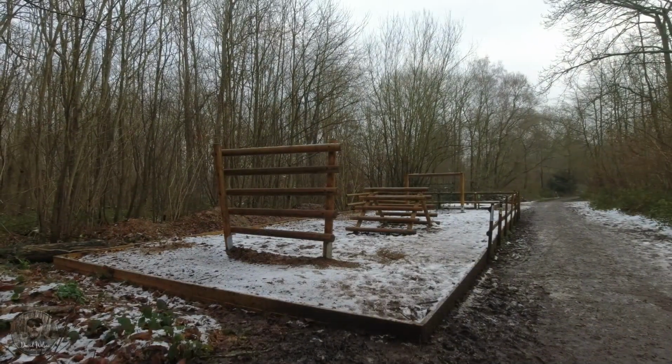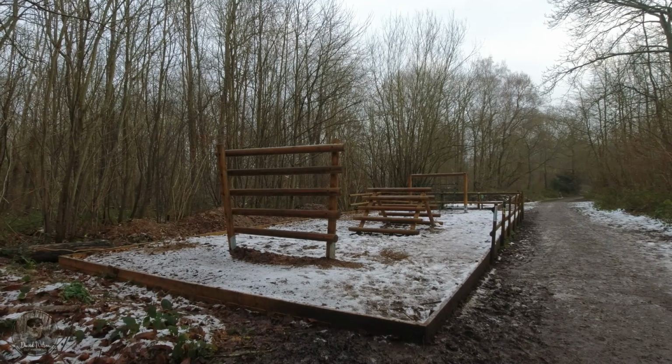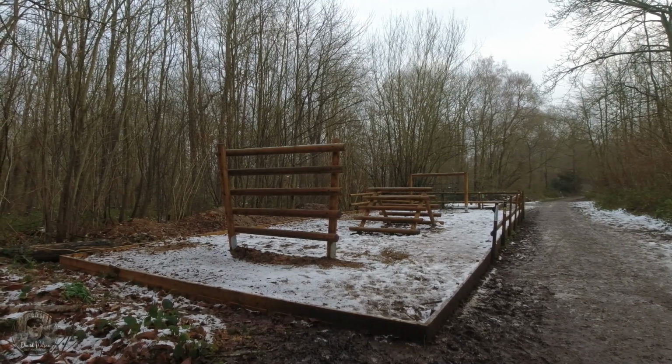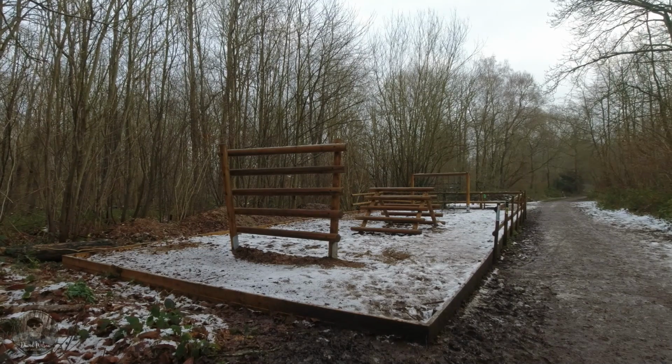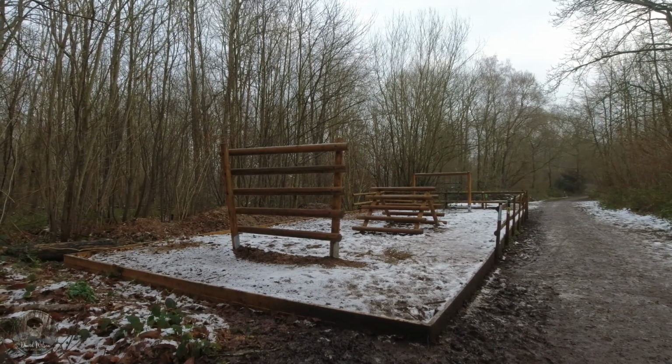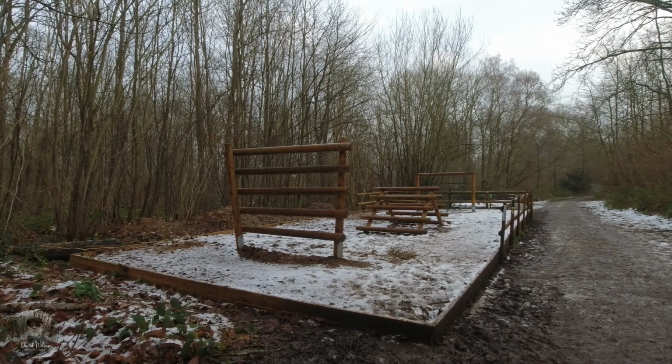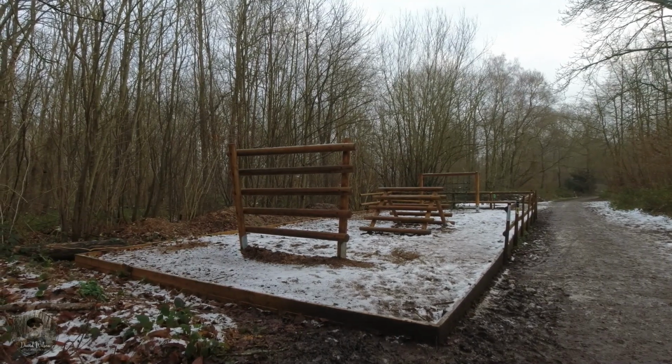This is a nice touch. There's quite a lot of these exercise areas, sort of all wood made. I think they're mainly on the red walk, which we'll be leaving soon, but they're a great idea, obviously for adults and the kids, because as the kids come through, they all just climb and jump, and it gives them some natural outdoor exercise.